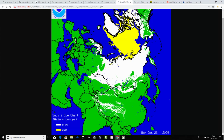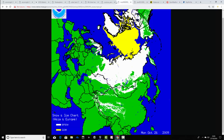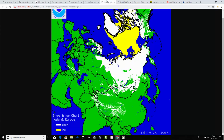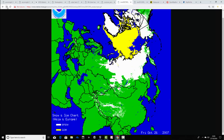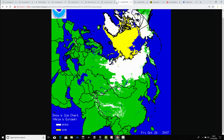We're doing well for Scandinavian snow cover, and that's going to increase more, I think, over the next few days. So we're quite close to 2009 for Scandinavian snow cover, and a little bit behind, I would have thought, for Russian and Siberian snow cover. That's 2008, well ahead of both Scandinavian snow cover and Siberian snow cover for this year compared to 2008. 2008 was a very, very slow Siberian and Scandinavian snow cover season. That's 2007. We're ahead of 2007 for Scandinavian snow cover and also for Russian and Siberian snow cover.